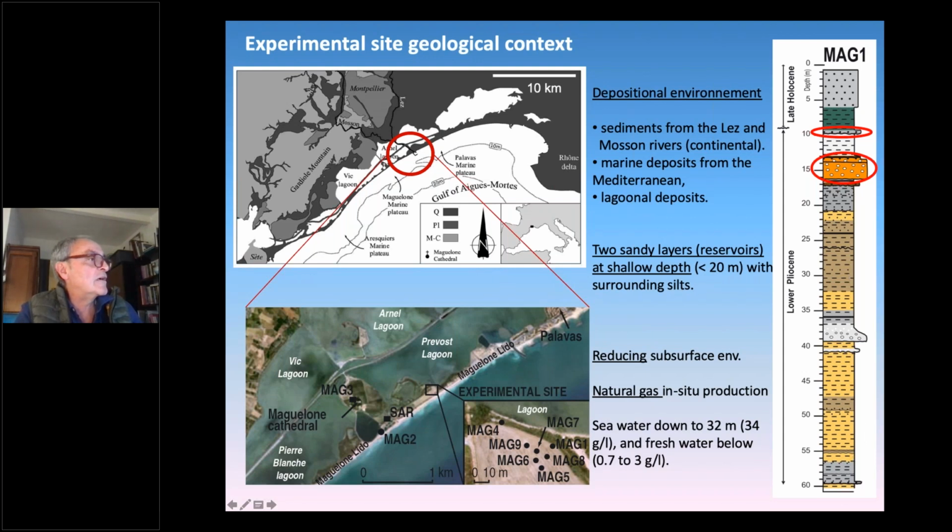The sedimentary column we know very well down to actually 100 meters, deeper even than this hole, which was the first one we ever drilled. And we discovered a couple of reservoirs. There's another one at about 38 meter depth, but at about 12 to 16 and 8, 9, 10 meters, there are two shallow reservoirs overlapped by clays and surrounded basically by clays. So this is where we've made experiments in the past.